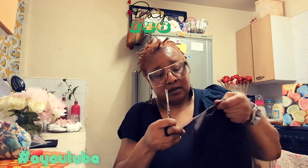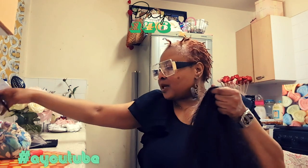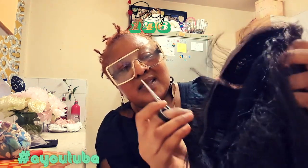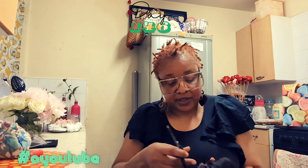Sometimes I pull it out, sometimes I just cut it out. Because when you pull it, you don't get the scissor edges. You see what I mean? It's different when you pull it from when you cut it. Those of you that are into hair, you will know what I mean. I just want to do this quickly so that the video is not too long.